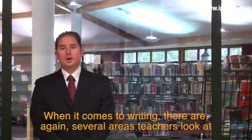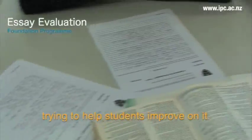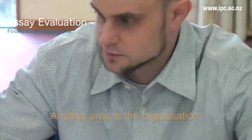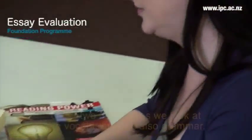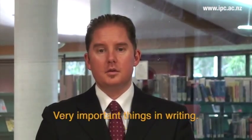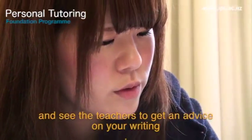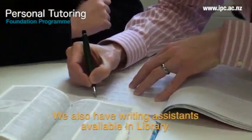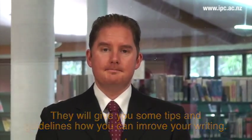When it comes to writing, there are again several areas that as teachers we look at and try and help students improve on. One of these areas is of course the content, which is what you write about. Another area is the organisation. Generally we ask students to write essays. The other 2 main areas we look at are vocabulary and also grammar, very important things in writing. Of course we do also encourage students, they're more than welcome to come and see their teachers and get advice on their writing. We also have writing assistants available in the library. They will give you some tips and some guidelines for how you can improve your writing.